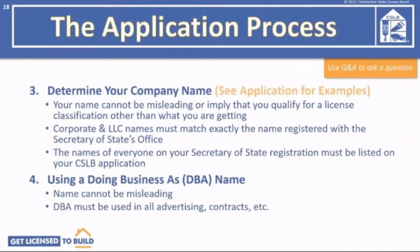Some things to keep in mind. Your name cannot be misleading or imply that you qualify for a license classification other than what you are getting. For example, if you're going to apply for a C36 plumbing license, you cannot have a company name of John Smith Plumbing, Construction, Heating, and Drywall.